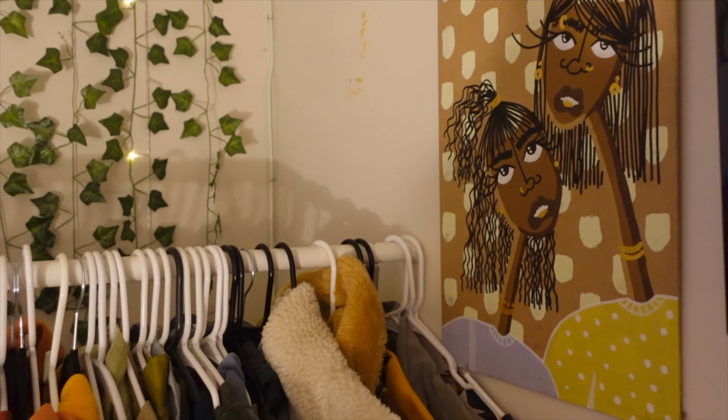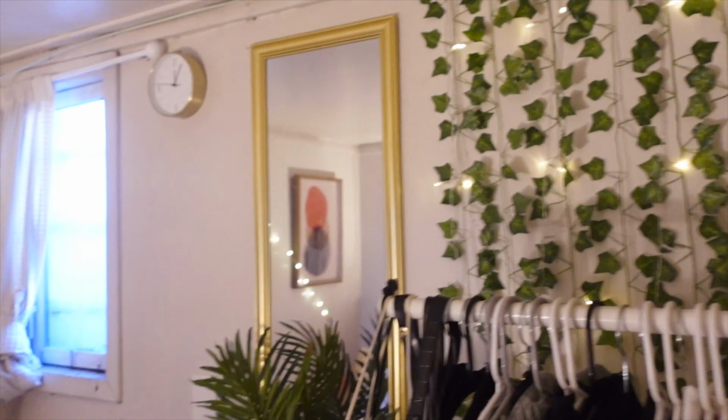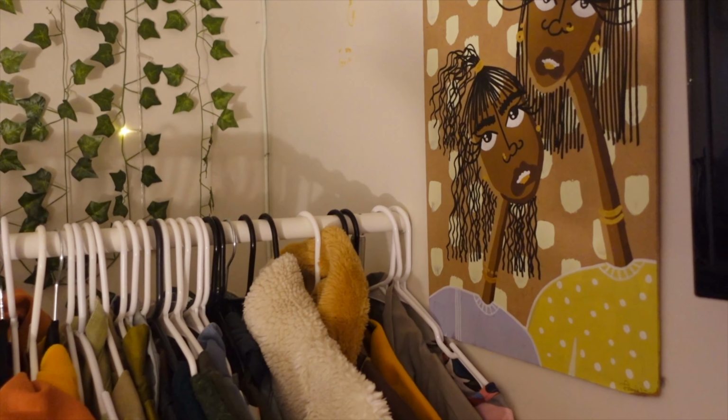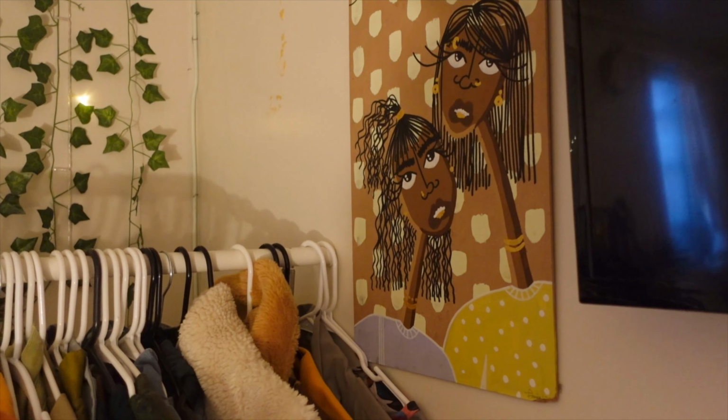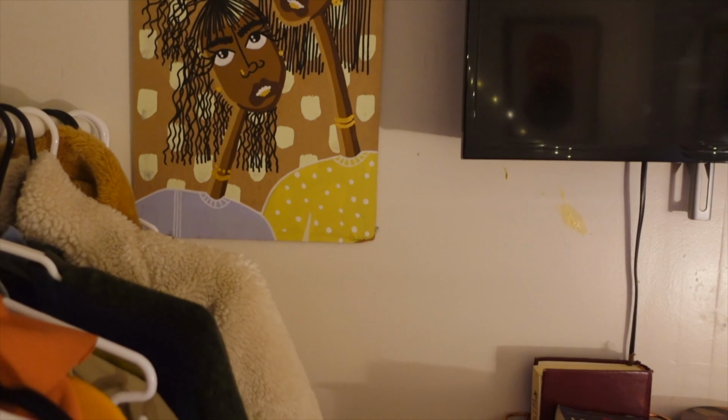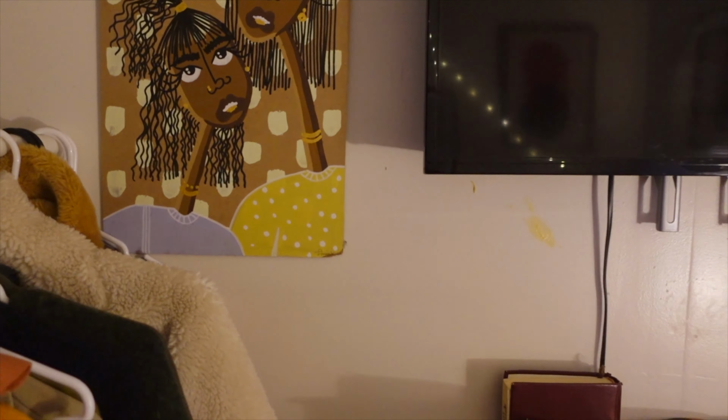And then this wall art I actually moved as well. This used to be where the mirror was, but I thought it made the most sense here because you can see it when you walk in. Like I said, the mirror was kind of hard to see because the clothing blocks a little bit, and then the TV is here too, so it was just a lot going on.